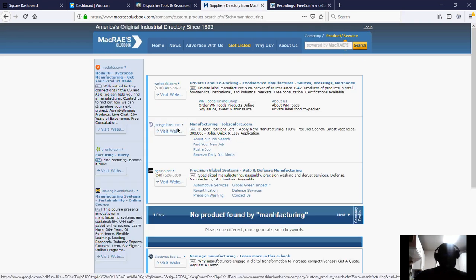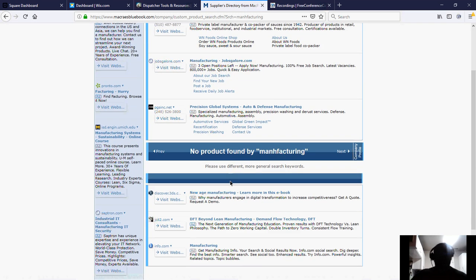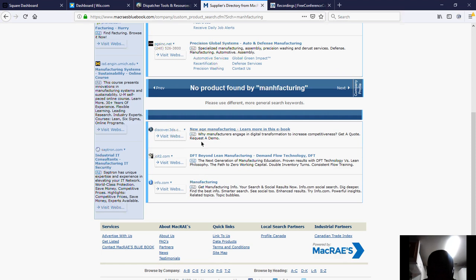Yeah, if you put in manufacturing, it's just going to pull up a whole bunch of things, and see, that's not a product. Manufacturing is not a product. That's a category. So what you want to do is look for a product. You don't necessarily want to put in a category, because it's just going to pull up everything. You can do it that way, but that's kind of a long way of doing it. See, it's pulling up all these ads and that type of stuff. That's not what you want to look for.